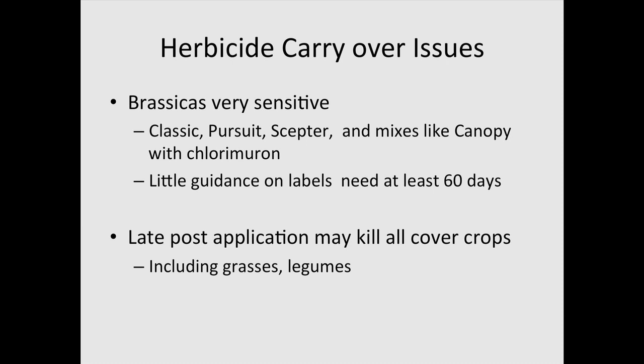There's little guidance on the labels, a real rough rule of thumb, and there isn't any that I can recommend. But I've had pretty good luck if I wait at least 60 days. But that's unofficial because it's not on the label. So we don't talk about it. Late post applications can kill all your cover crops with some of the herbicides we've got. So be aware of that. Read your labels, figure out what the label says, and there is some guidance in it.